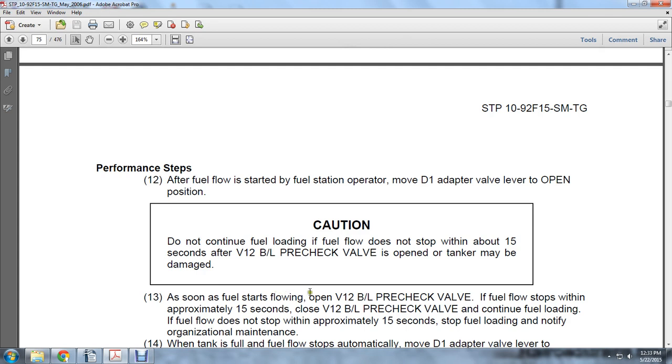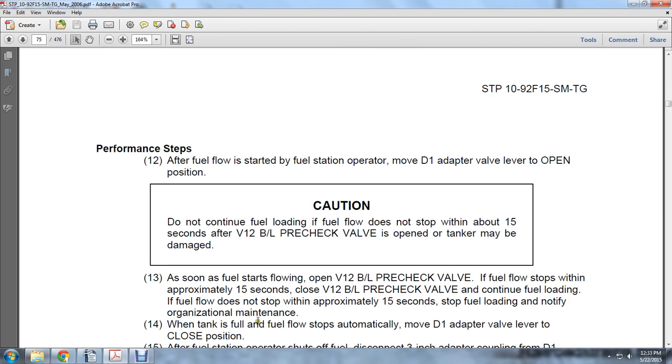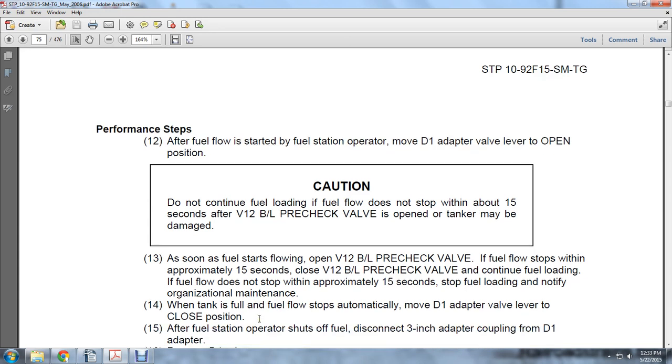As soon as the fuel starts flowing, open the V12 BL pre-check valve. If the flow stops within approximately 15 seconds, close the V12 BL pre-check valve and continue fuel loading. If the fuel flow does not stop within approximately 15 seconds, stop fuel loading and notify organizational maintenance. When the tank is full, the fuel stops automatically; move the D1 adapter valve lever to the closed position.